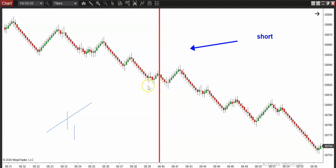But what if you get a sequence of down pivot points like this, right? How do you draw the trend line? And I'm going to show you how to do that right now. Okay, so what you have to do is go back in historical and find a similar sequence of falling dots like this. And these two falling dots have to be lower than these two falling dots.